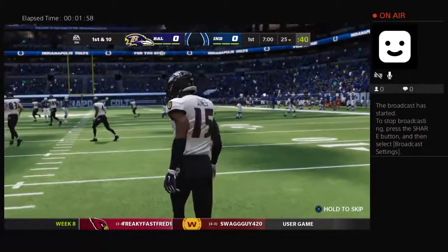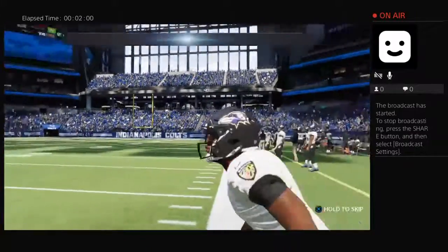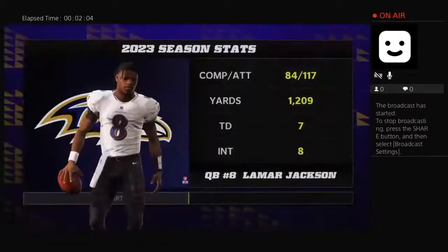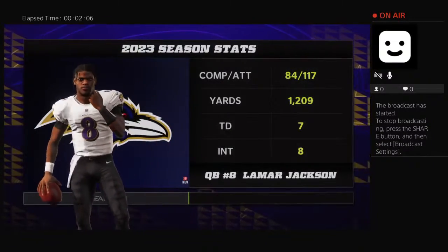We will not see a run back on the opening kickoff. This will be a touchback. Number 8, Lamar Jackson, trotting onto the field at quarterback, ready to lead this Ravens offense.